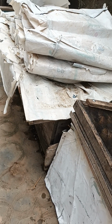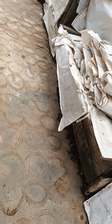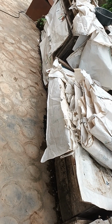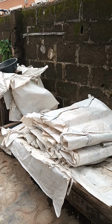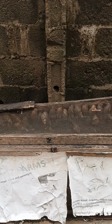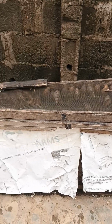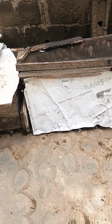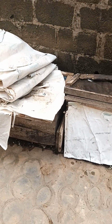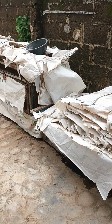This is my backyard farming, just behind my house in my compound, just as I always tell you and show you. I have snails worth over 500,000 presently in this compound, not even on the farm. I'm saying this to let you realize that even in your compound you can make money from snails.